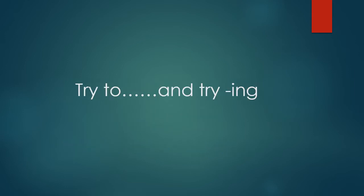Okay, Unit 57 deals with verbs that are followed by ing or to. That means the infinitive. Namely, we have three verbs: try, need, and help. We'll see which are followed by ing and which are followed by to. That means the infinitive, either the full infinitive or the plain infinitive. That means infinitive with to or without to.